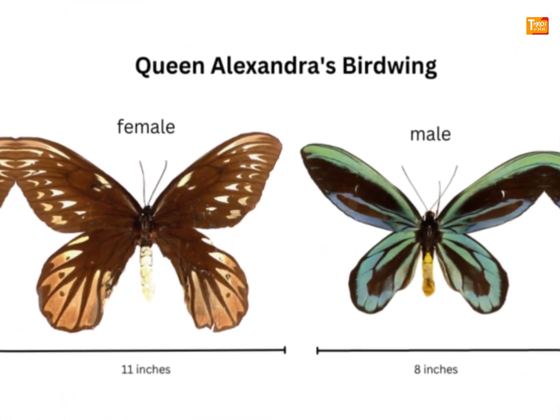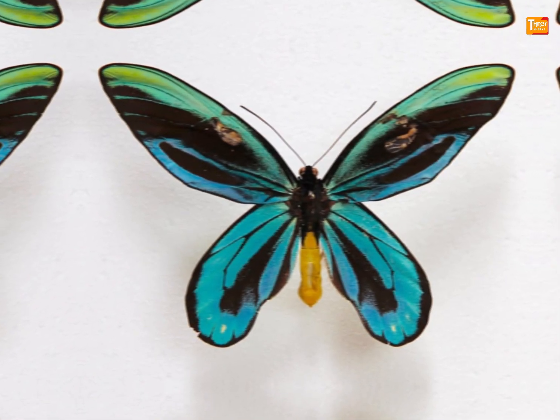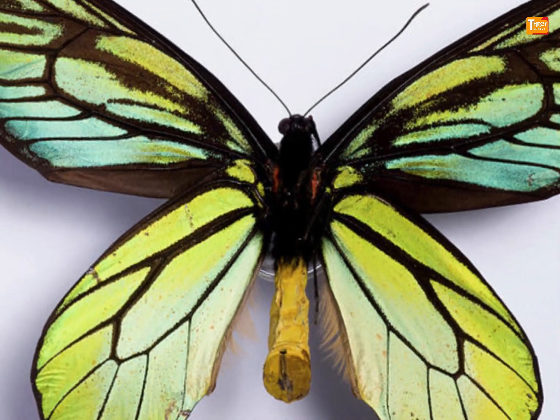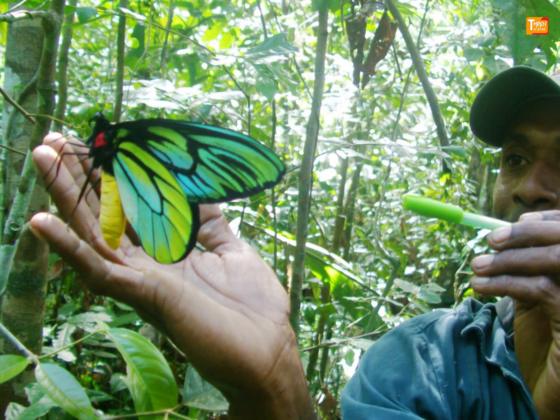In comparison to males, females are larger, have wider, more rounded wings, and are brown in color with patches of white, whilst males are more vividly colored, with blues, yellows, and greens that are encircled by black lines. Both sexes have red hair covering their thorax. Because of its beauty, sadly, it is in danger of extinction due to overcollection.